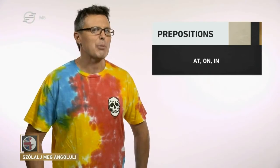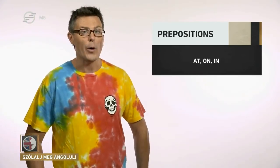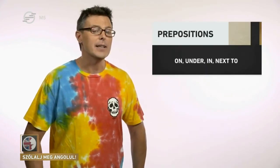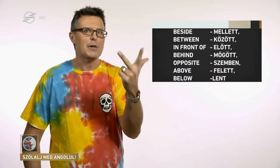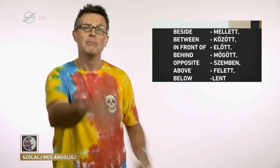We revised the prepositions of time we learned with Terry the squirrel: at, on, and in. And we revised the prepositions of place we learned with Doreen's bedroom and her pets: in, on, under, and next to. Then we learned some new prepositions, didn't we? Yes, we did. It's true. We learned 7 new prepositions of place. Beside, between, in front of, behind, opposite, above, and below.